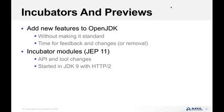And in terms of those two things, incubator modules are defined through JDK Enhancement Proposal 11, and these are things which relate to either API changes or tool changes. If we look at an example of that, the first one was in JDK 9. That was when support for HTTP2 was introduced, and that was made an incubator module, went through a couple of iterations, people looked at it, gave some feedback, and then it became part of the standard, I think, in JDK 11.